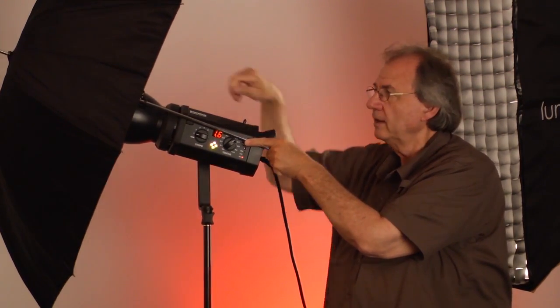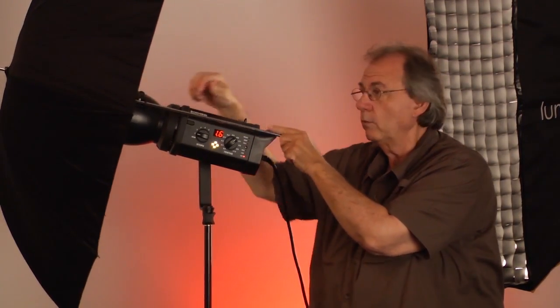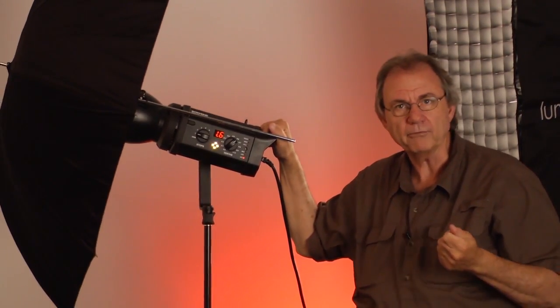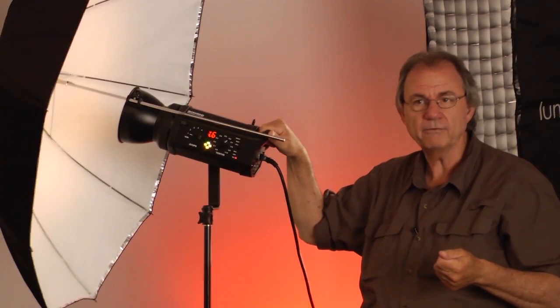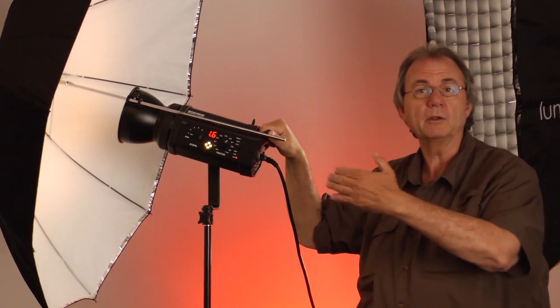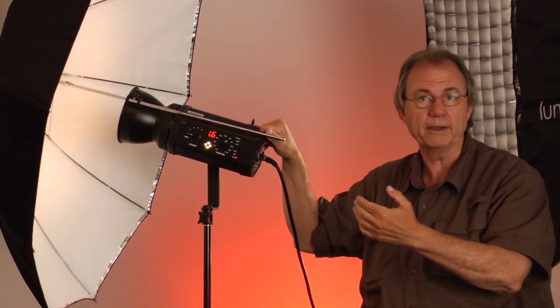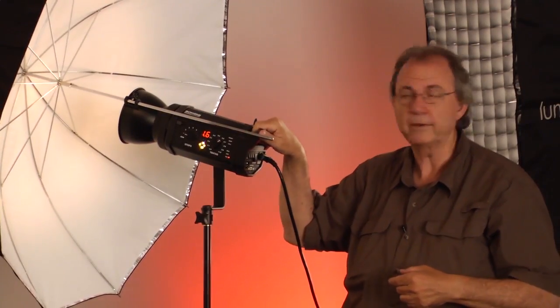Something like that. Lock that in right there. And there's a couple of things that are good about that. One is I don't have to worry about flare. If I need to feather this a little bit, even if I feathered it right there, I'm not going to get flare in my lens. Whereas if it were pushed a little bit further away, there's a chance of getting flare if I tip back this way slightly. So it gives me a good balancing point there.